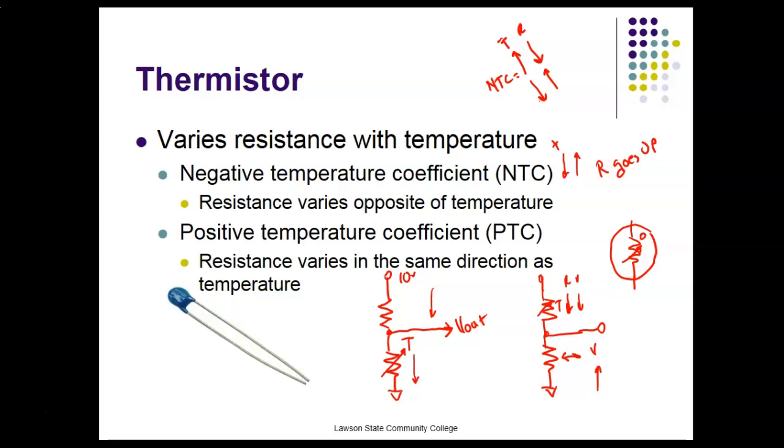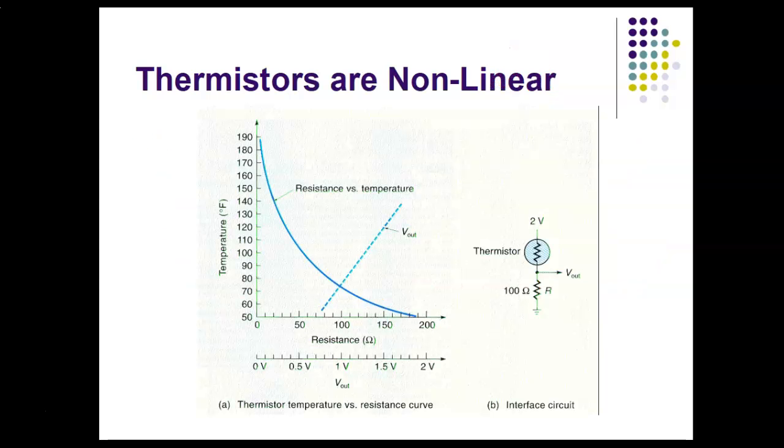This is the problem we have with thermistors, is that they're not linear. So here's temperature, and of course this is an NTC, excuse me. The temperature goes up, then R goes down, but it varies like this. We call that an exponential curve. So it doesn't vary at the same rate. It's not a linear curve.